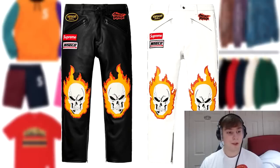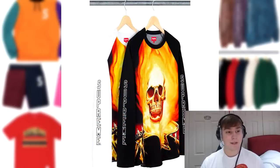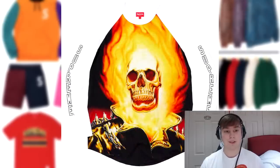They're also releasing the long sleeve top, which I do actually like. Again, in the black colorway, just because it fully blends in, whereas the white still does look nice, but I just think the black colorway with the white text just looks a lot better.